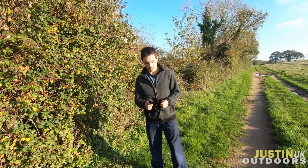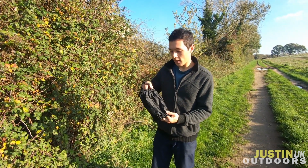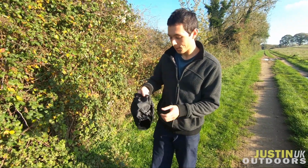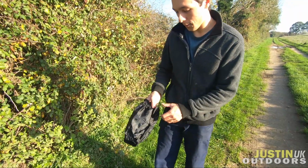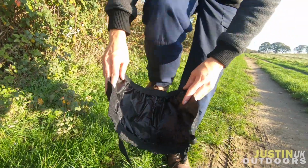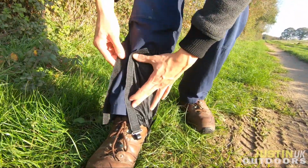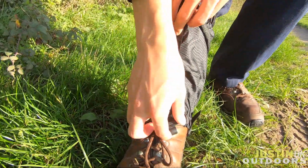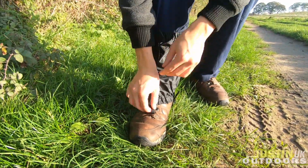Now here I have with me an ankle gaiter, and if you're not familiar with these, basically all these are is a bit of fabric, normally waterproof, that covers your ankles. They're Velcro, so they fit around your legs really easily. There's no need to take your shoe off. So inside, fairly simple, there's a little strap here, and you put your foot on top of the strap and you do the Velcro up around your ankle. On most of them, you have a little clip here as well, just to hook on your shoelaces, just to keep it in place.